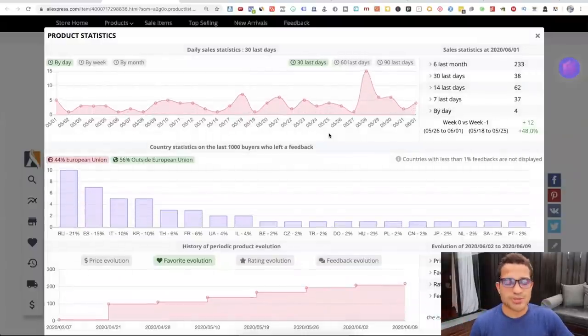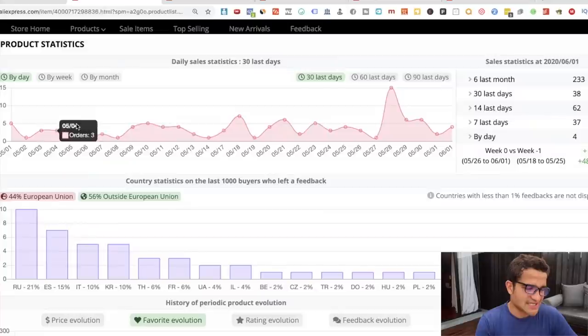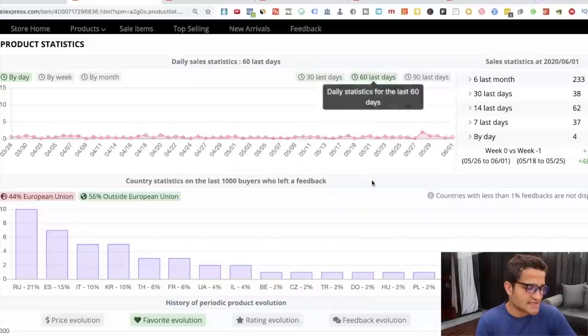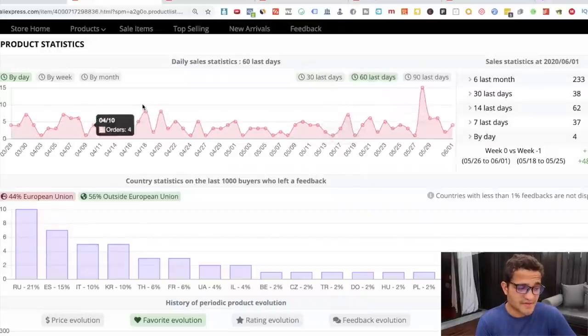And first of all, what it shows you is how many orders it has gotten in the past 30 days. So it actually expands up to a month instead of Pexcle that just does 7 days. I'm not affiliated with any of these tools or any of these spy tools, so I can just tell you which one is better than the other one because they're not paying me to do this. So the next one is 60 days. You can also check out how it's been selling for the past 60 days.